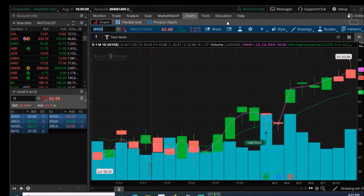Now there's stocks out there that pay a dividend on a quarterly basis. You can do it on them too. However, this is the way I like to do the swing trades on these kind of REITs and this kind of ETF. And there was one more thing I was about to mention, but it just kind of got out of my head right now. But yeah, that was basically it for this video.